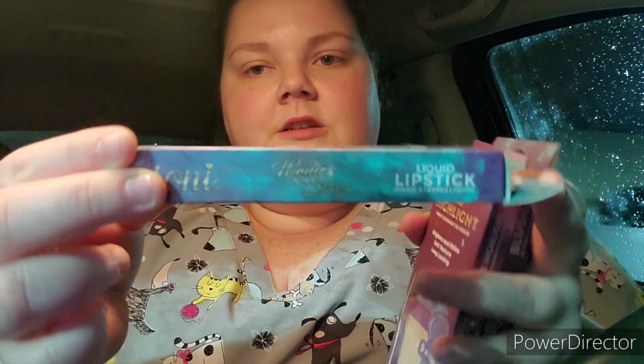I got myself some blush in the color Celestial Peach. I got myself a highlight in Cloud 9. Oh my gosh, the lighting is terrible. And then I picked up a liquid lipstick. It doesn't have a color on it. Written in the Stars is what it's called.